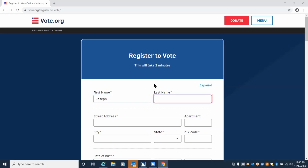Joseph. Last name, Dineo. Street address, star, required, invalid entry. Edit, required, invalid. 1 2 3 Main Street. Apartment edit. City, star, edit. New York. State, star, combo box.